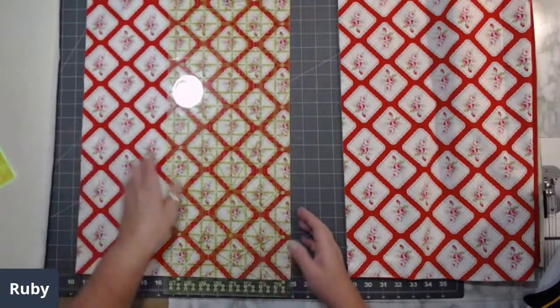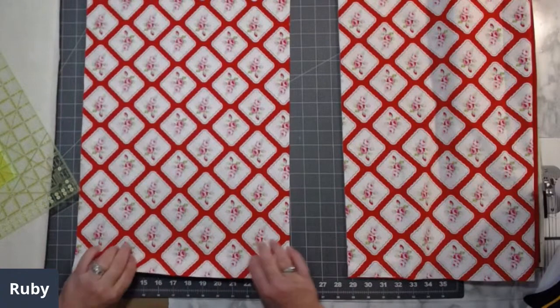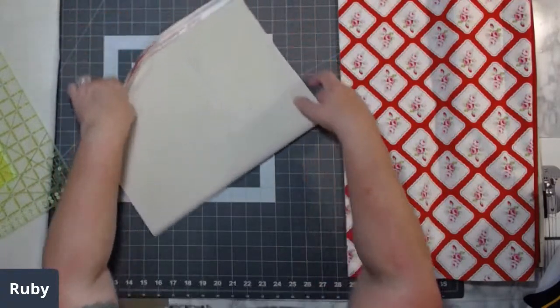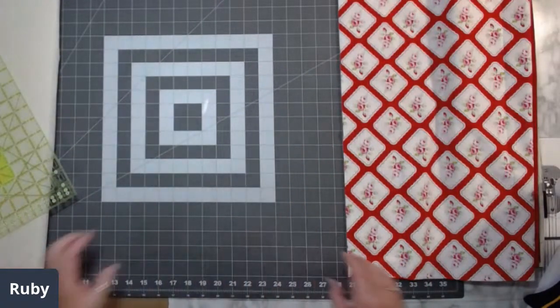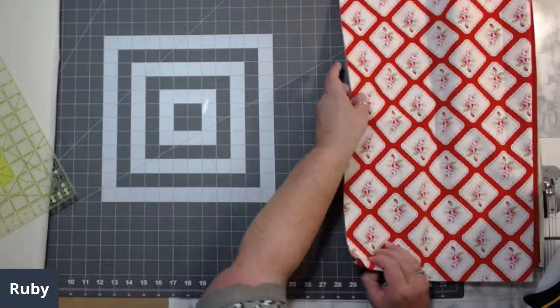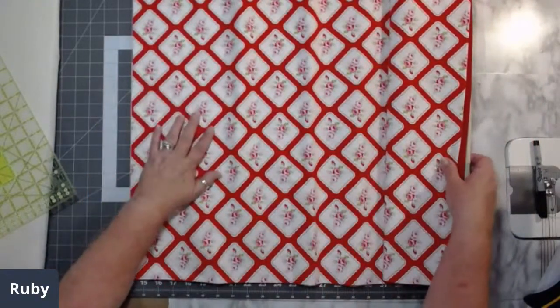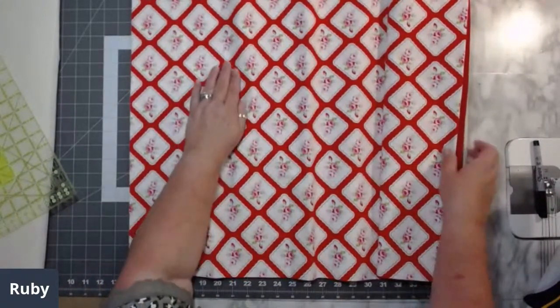Okay. So we're just going to fold this in half very carefully and move it out of the way. Very diligently. I don't want to mess that up. Then we're going to take this. We're going to roll it down again, keeping all our edges nice and clean.